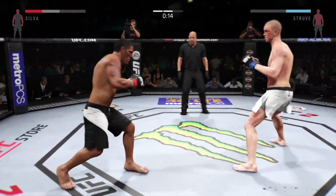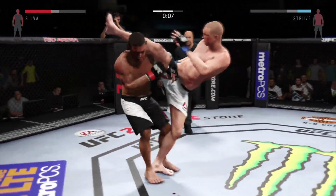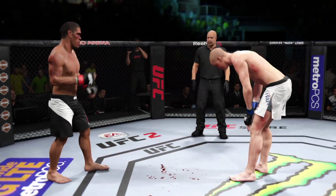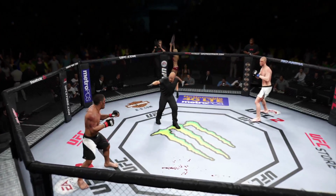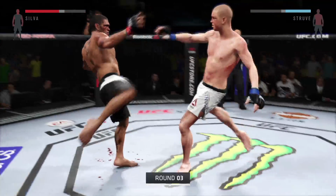Struve gets hit with that body kick. Final seconds of the round. Big kick to the head. Oh, combination. Wow. They are on their feet. All right, last round. You ready? You ready? 5 minutes left in this fight.